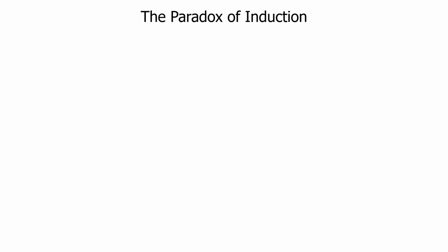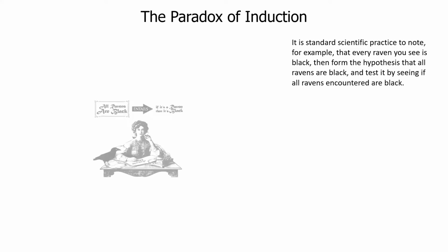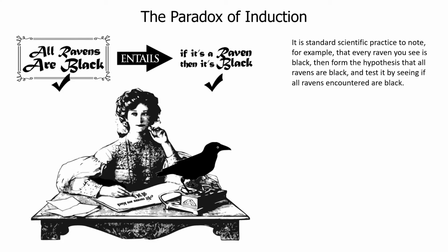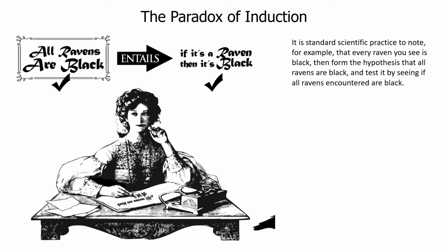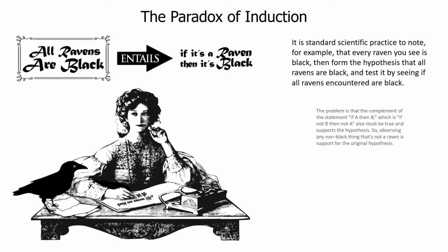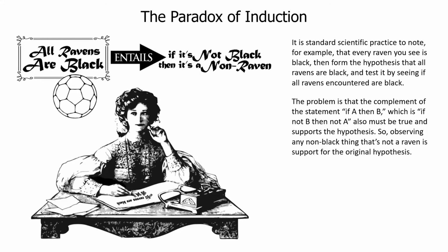The paradox of induction is worth looking at in a little more detail. For instance, every raven you see is black. You're entitled to form a hypothesis that all ravens are black, and test it by seeing if every raven you encounter in the future is black, affirming your hypothesis. The problem is that in logic, the contrapositive of the statement "if A then B," which is "if not B then not A," must also be true and must support the hypothesis. Therefore, observing any non-black thing that's not a raven is support for the original hypothesis.